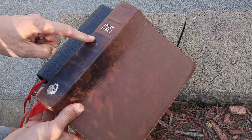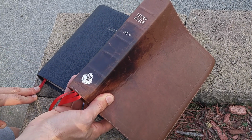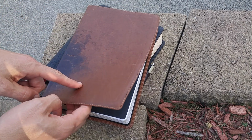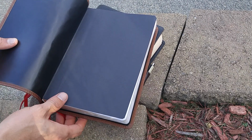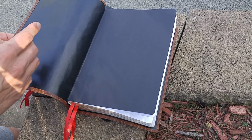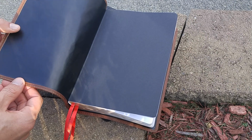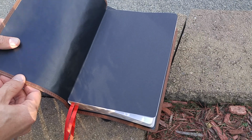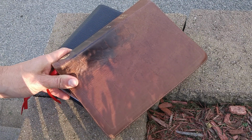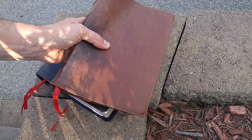But Holy Bible, ESV, it has the logo, this lion logo, which is the logo of For the King Trading Company. And of course, we have leather inside and leather outside, so we've got a fully leather liner. This is an edge-lined Bible, meaning that the cover is tabbed onto the block, so it's going to hold on there much longer than, for instance, a paste-down liner would. And I'm super impressed with the quality, more so the look, but the quality is outstanding as well. I love the look of this. It's going to be a great featured Bible for my preaching.